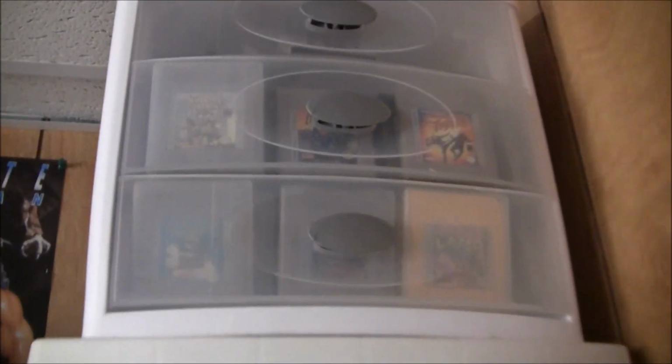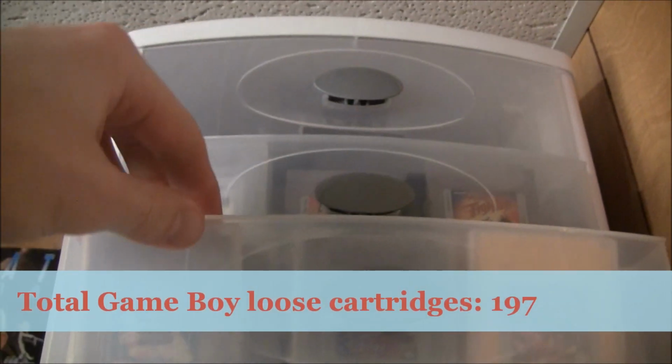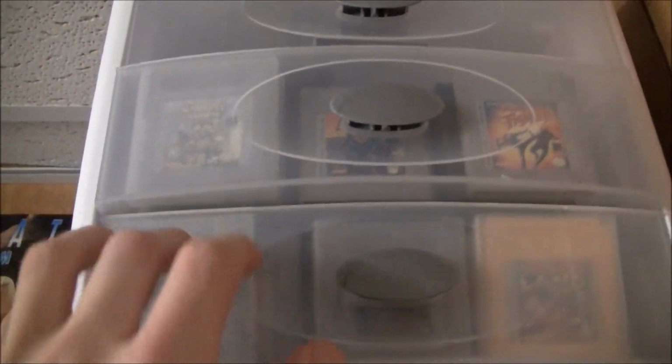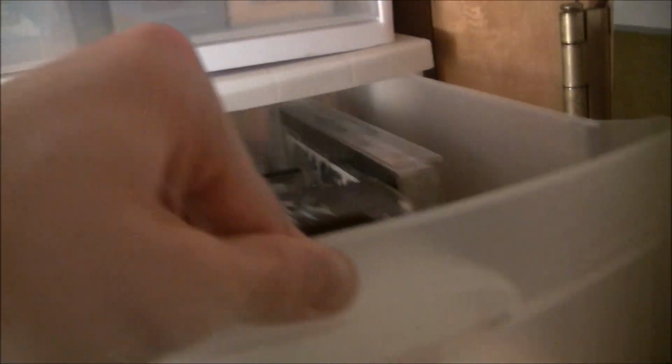Up on top, it's going to be kind of hard to show, but I have my loose cartridge Game Boy games in these. This drawer and this drawer are actually full. Of course, when you're putting them in these plastic holders, it kind of limits how many you can put in a single drawer, but this one's full, and this one is slowly filling up. I'm going to hop up here so I can show you guys this next drawer a little bit better. In here is where I keep some of my more highly cherished stuff I don't want to have on display all the time.